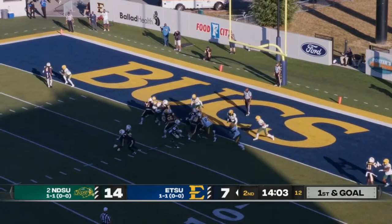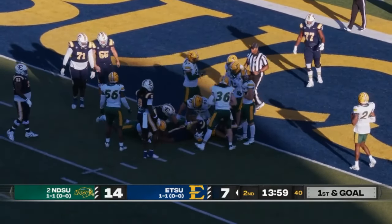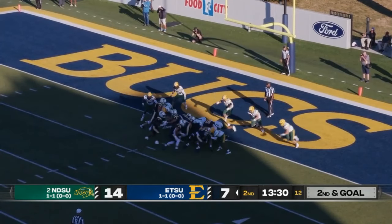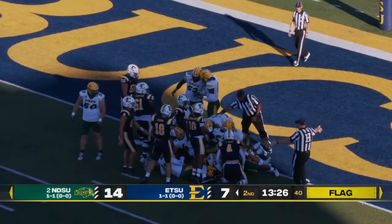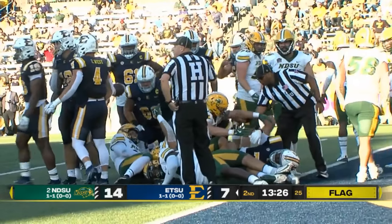Burns in motion, the tight end. Handoff, it's Irby, he's stopped. Backup QB on 2nd and goal. He hands it off, penalty flag flies, and the Bucks are still short by about a foot, and it may cost them a little bit more.